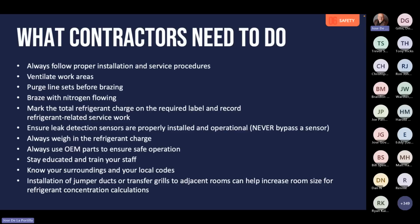Installation, and this is the last bullet point, is something I want to mention because there's different talks about how much space you can have with refrigerant. What's the smallest space, right? If you have a space that's small and you're worried about refrigerant pooling in that area, there's something we've been doing for years. You can install a jumper duct or transfer grill. So let's say you have a really small bedroom or a really small storage room and it has a vent in it, and you're worried about too much refrigerant pooling up in that area, create a jumper duct. A duct that goes from that smaller space to a larger space. You've essentially increased that size, okay? Minimize that risk. Transfer grills and doors will do the same thing.